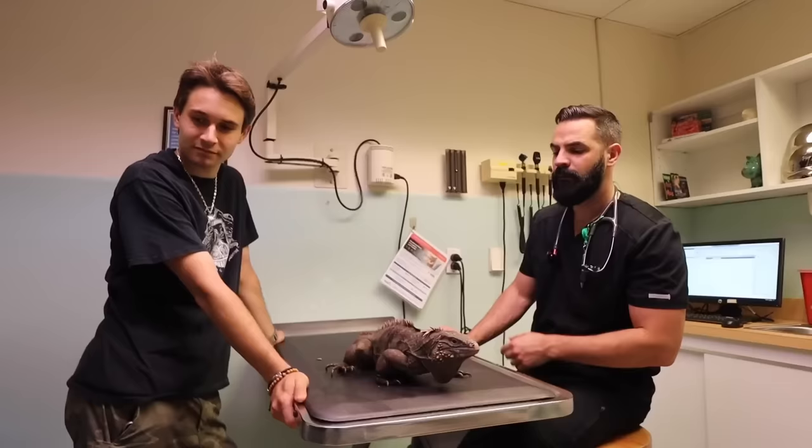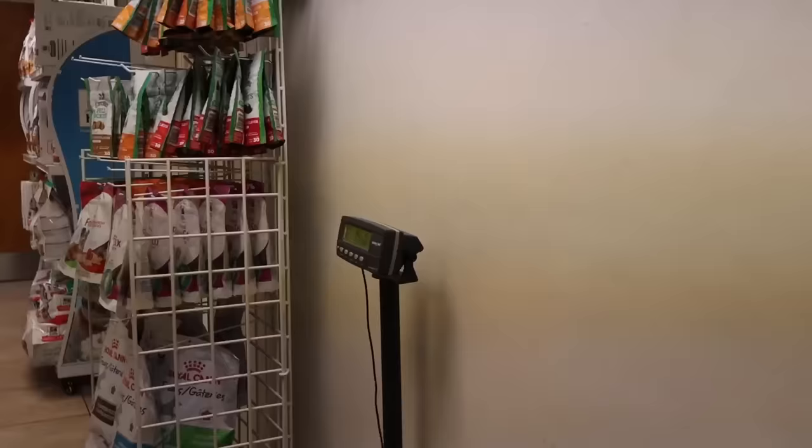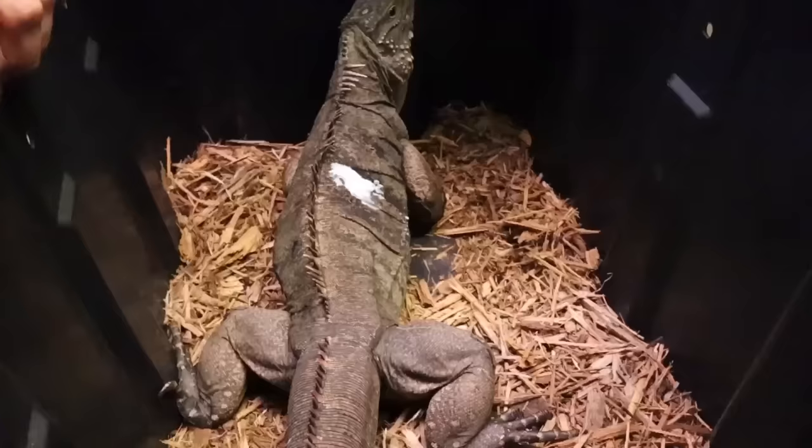Do you want to put her back in there? Sure. All right, so I'm going to load her up. We're going to get a weight in the bin. 6.5. Okay, so right now we're applying some silver cream, which is going to help with the healing process. So we're just going to put some of that on. Now that area is still kind of tender and sensitive, so you can see she's tail whipping us. She definitely doesn't like us messing with it. And she should be good.